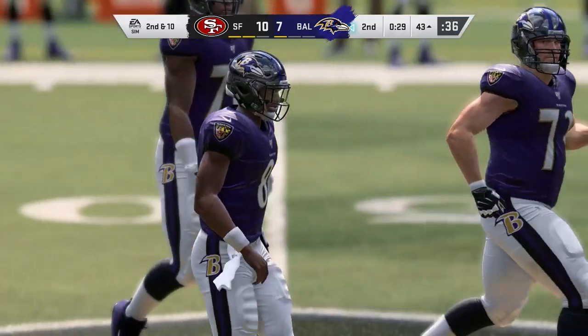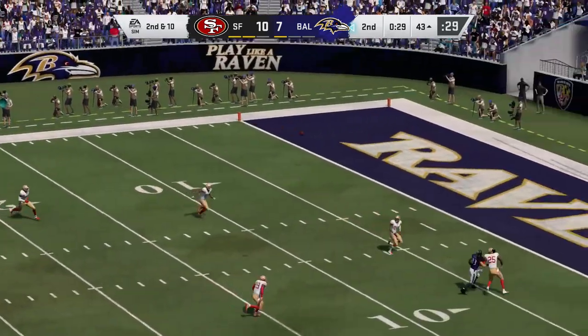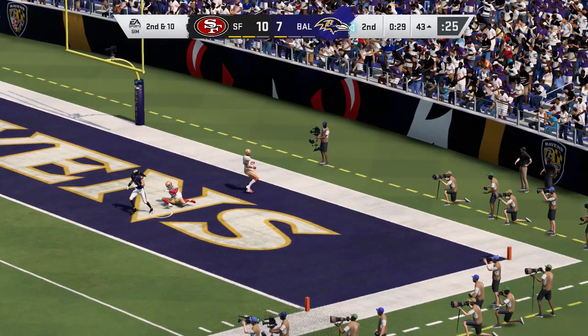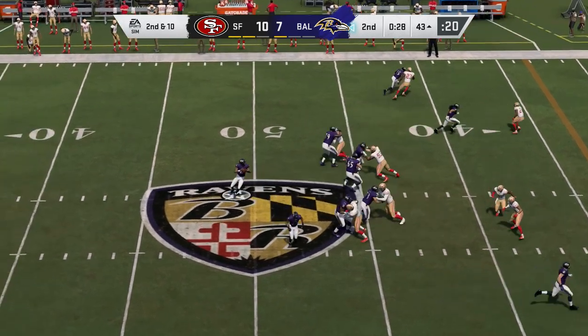Trying to get it to Willie Snead there. But it'll be second down. Well, the incompletion, yes, but maybe here not the worst thing in the world? No, not on first and 10. It actually gives them a chance to regroup, relax just a little bit. They huddle up, talk it over. Then they get a chance to continue their drive. So second down, still 10 yards to go.